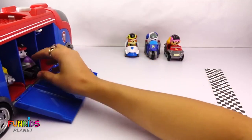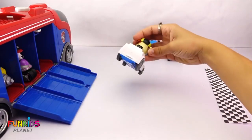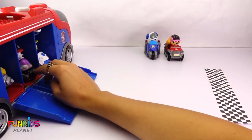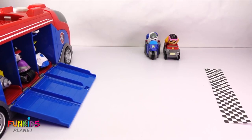So that one goes in there. And then let's do Rubble next in this simple, cool looking car. Those are the right cars. They're in the right ones. What? They're not the wrong cars. All right, let's see who goes the furthest.